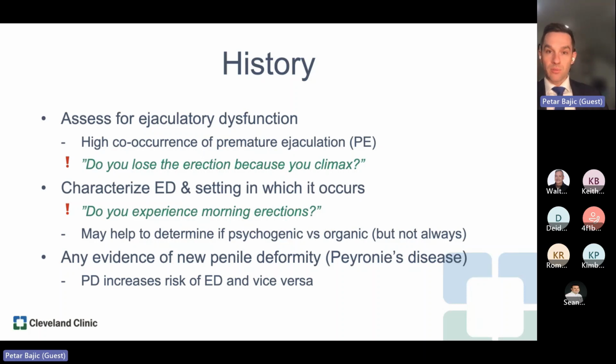This is really important because what many men don't know is that after ejaculation, it's normal to lose the erection. And the older a man is, the more time it takes before he can have another erection after ejaculation. So a simple question you can ask a man when he reports that he loses his erection too soon is, do you lose your erection because of climax, or do you lose it before even reaching climax? Because the two issues are a little bit different and require a little bit of a different treatment.